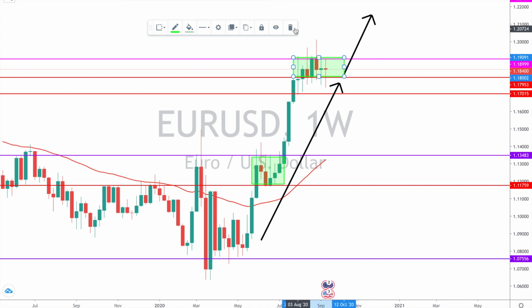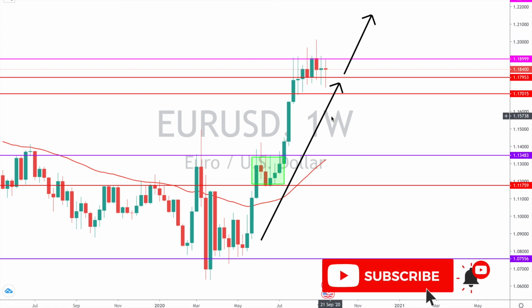But again, for now we have the indecision bias on this pair on the weekly time frame, meaning that on the lower time frames we could easily and effectively scalp both short and long positions at these key levels, daily effective support and monthly effective resistance. So let's go down to the daily time frame.